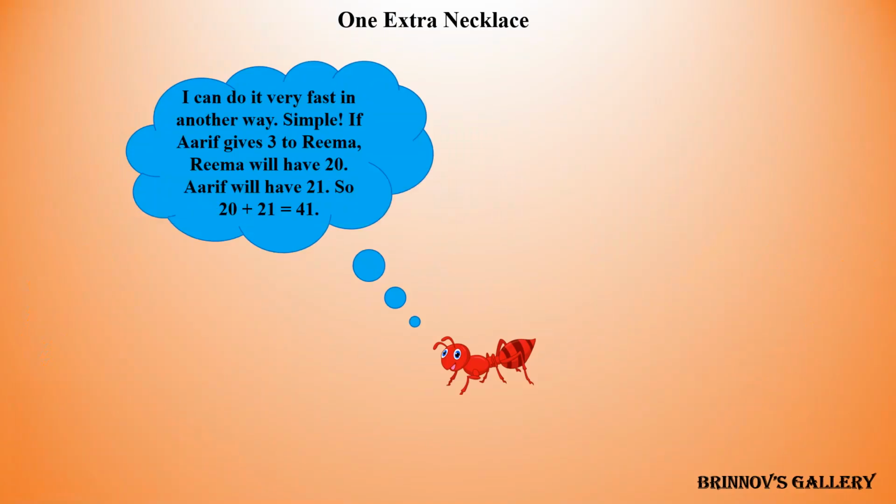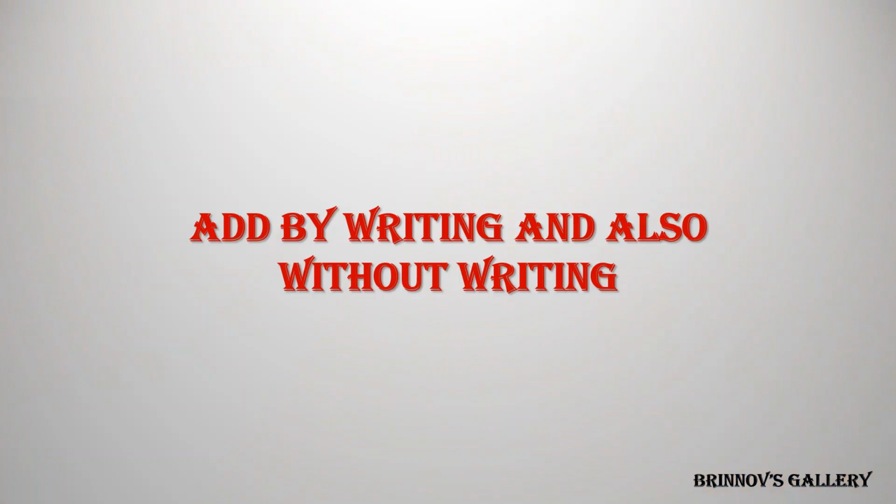I can do it very fast in another way. Simple. If Arif gives 3 to Reema, Reema will have 20. Arif will have 21. So 20 plus 21 equals 41. Can you do it some other way? Add by writing and also without writing.